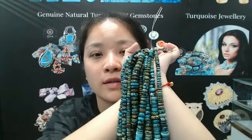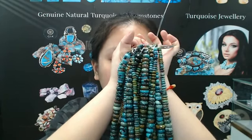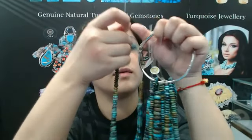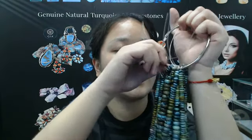It is really loved by American and Canadian customers. They buy them to make Navajo style jewelry. You can decide it, and you can match it with the sterling silver piece.